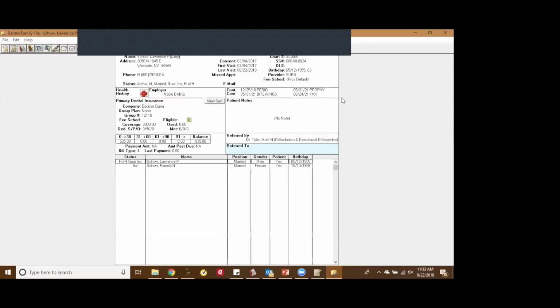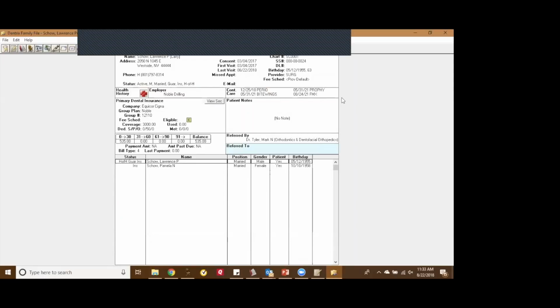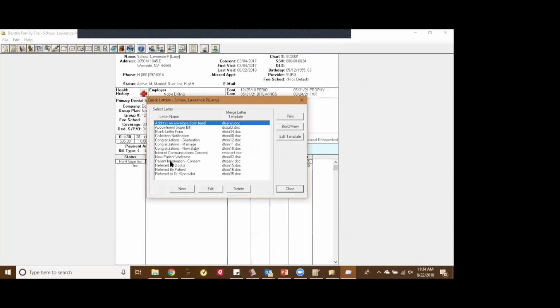I think the ones that come out of all of our practice management softwares are good, but anytime you send a letter, it's nice if it's somewhat personalized to your practice. I agree with you. Otherwise it feels like it's just a form letter like we get from the banks and credit card companies. Exactly. It has to be a custom letter. So even though Dentrix comes with all of these sample letters, I would definitely customize them so that it sounds like it's coming from your practice. The messaging sounds like it's coming from your practice.